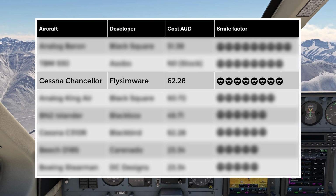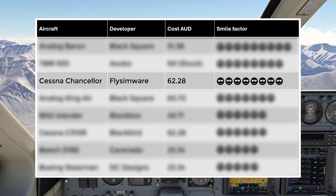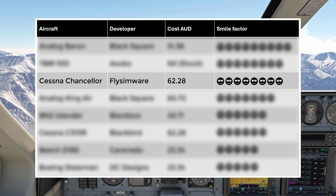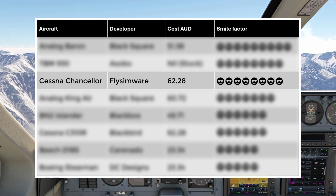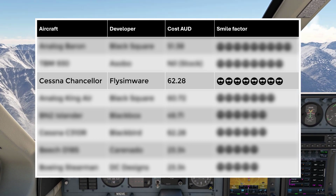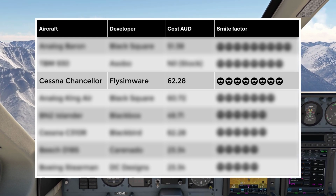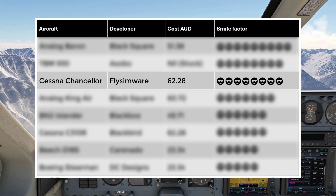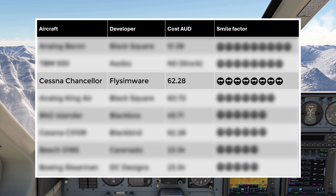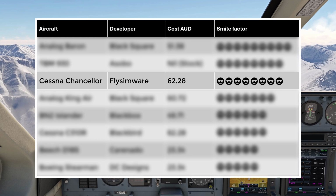I was an early adopter of the aeroplane. I've enjoyed being a part of its development journey. I think FlySimware as a developer, I think his name's Mark, isn't it? My apologies if I got that wrong, mate. I really like the approach they've taken to developing this aeroplane and also their Learjet, which is a fantastic bizjet. Would have mentioned that in the Fennel video. So yeah, the Chancellor's number 3. So I might work my way down from there and then I'll come back to the top 2.